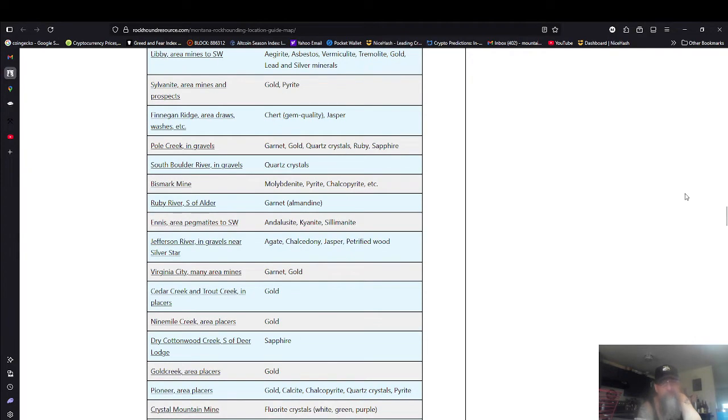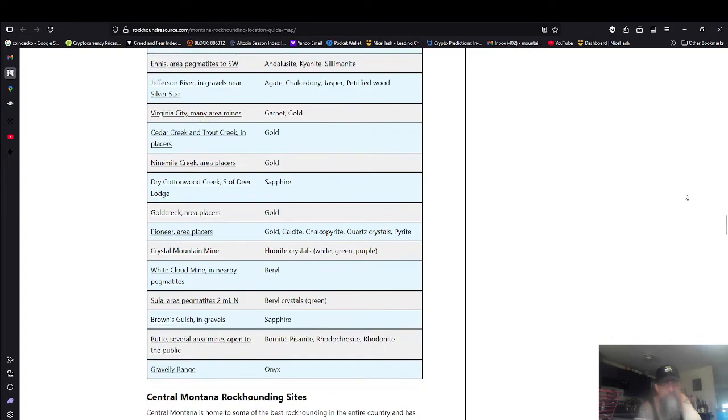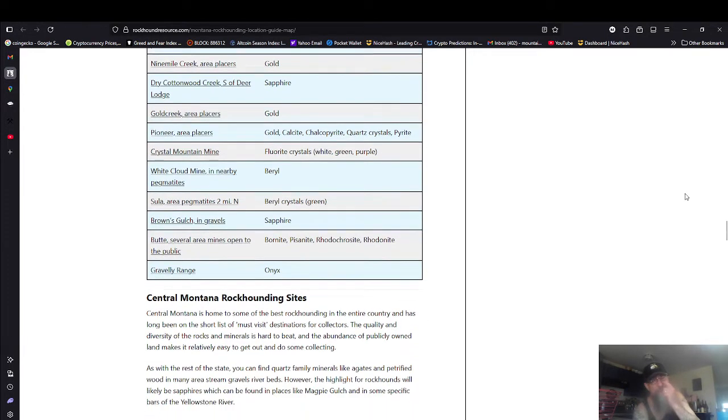The list just goes on and on and on of what you can get here, all the way through these different mines in Virginia City, Cedar Creek, Dry Cottonwood Creek, Gold Creek, Pioneer area, Crystal Mountain Mine, White Cloud Mine, Brown Gulch, Gravels, Butte, of course. Butte, you've got a lot of sapphires and stuff like that. Rhodochrosite and rhodonite in Butte. Beautiful collecting areas. Got sapphires in the Dry Cottonwood Creek area by Deer Lodge. A lot of gold areas. Got burl areas in the White Cloud area. So a lot of stuff to do here.